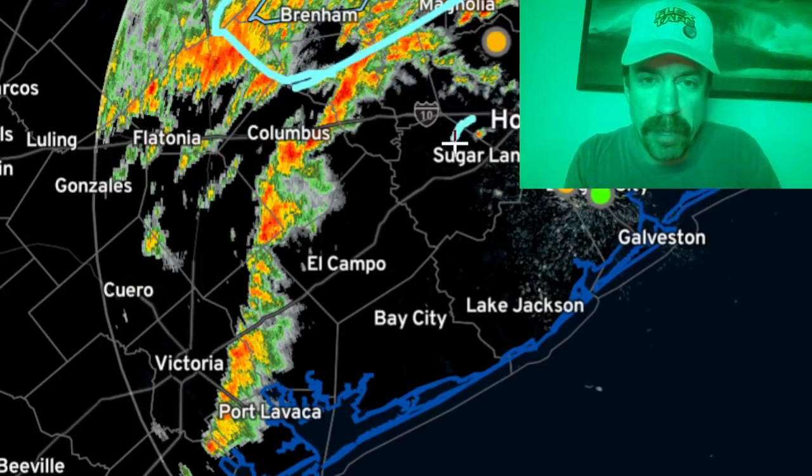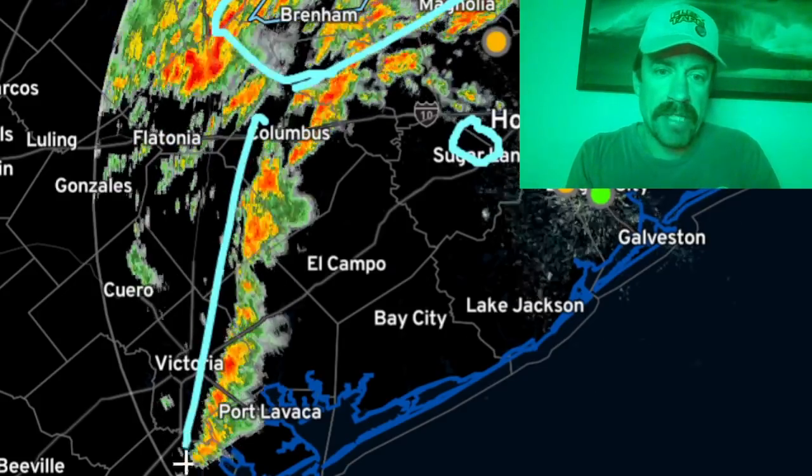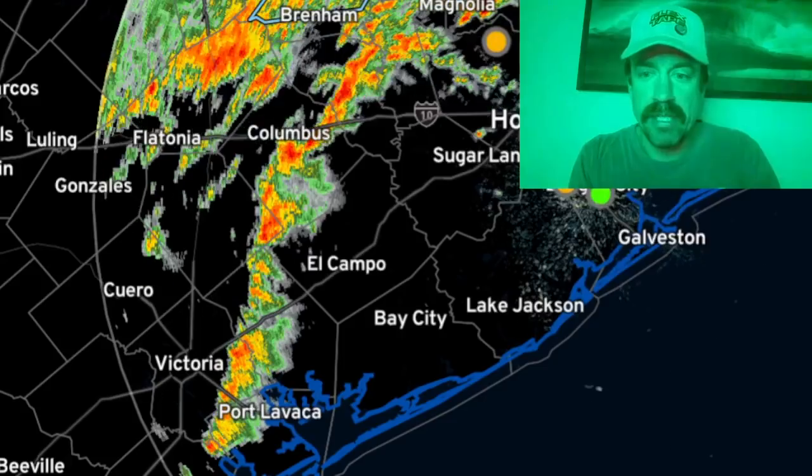You can see this little bubbler down here on the west side of Houston that's trying to mature. But I'm watching this line back from Port Lavaca up toward the Columbus area along I-10, just to the west of Houston, as this could mature as it moves toward the town.